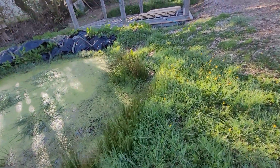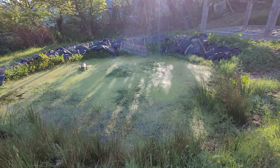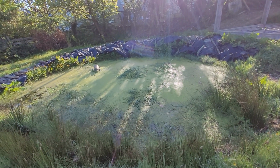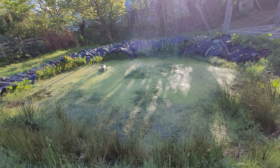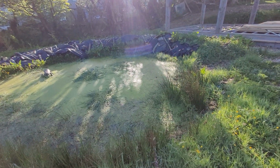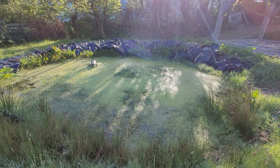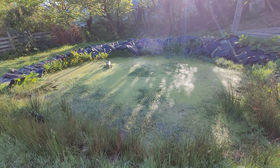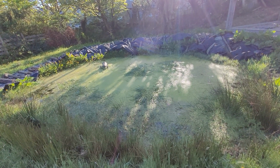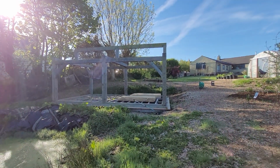And the fact that we've got lots more wildlife come here now. We get sparrowhawks, we get the odd heron, we've got shrews, we've got newts, and lots of frogs, so it's all good. But yeah, this is going to be our next job to look at, I think. Try and do that. And then the cabin, that's just started.